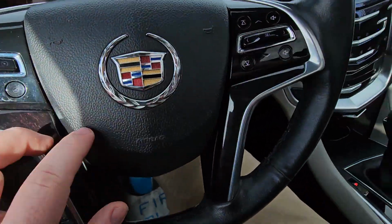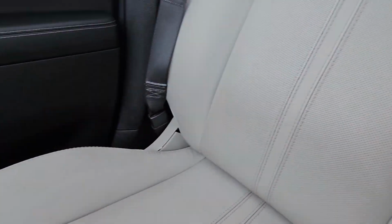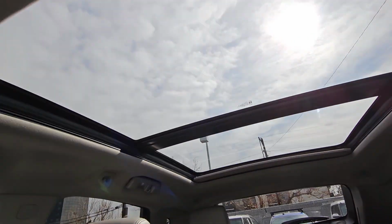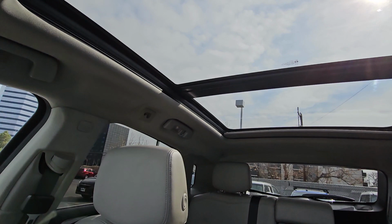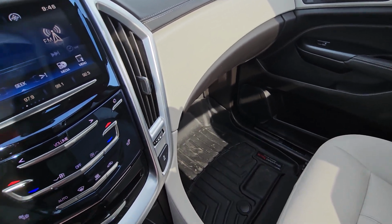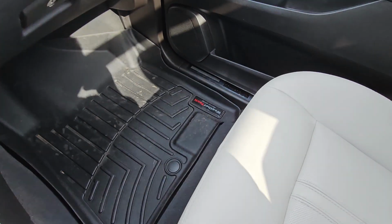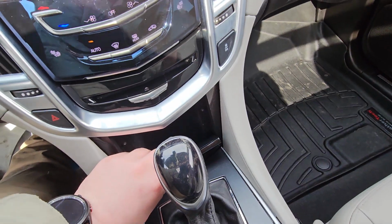He did the steering wheel. He did the seats and stuff. Passenger seat right here. Panoramic sunroof above. There we go.